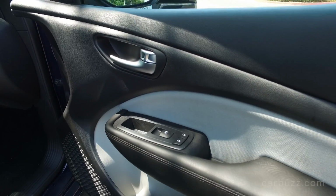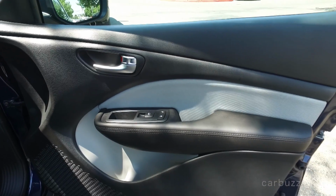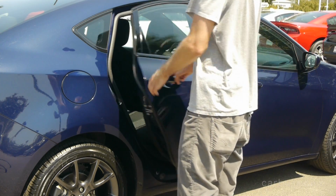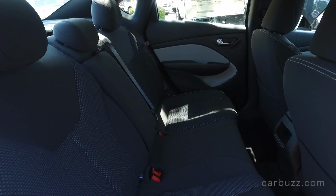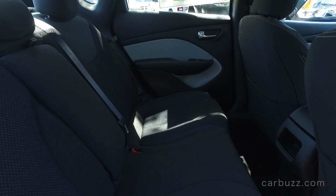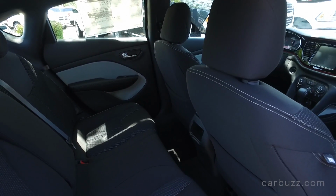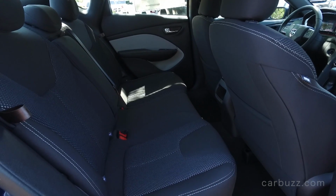In fact, the Dart's design, especially the exterior, kind of reminds me, if anyone remembers the old Dodge and Plymouth Neons, it's almost as if this is that next generation that didn't immediately come. The Caliber, like I mentioned, came in between. In the rear seat, 3 adults can fit back here, 2 very comfortably, but as I keep stressing, this is a big interior for this class, and you get a lot of space for the money.